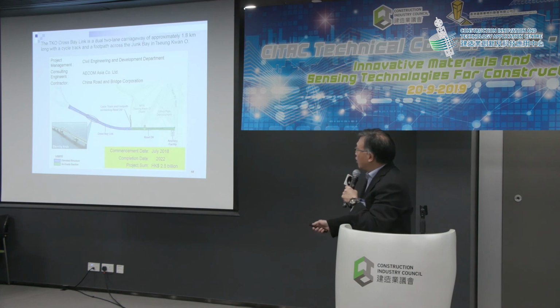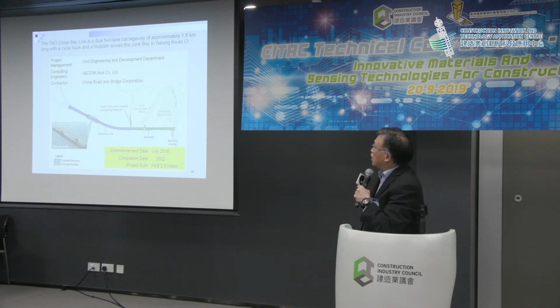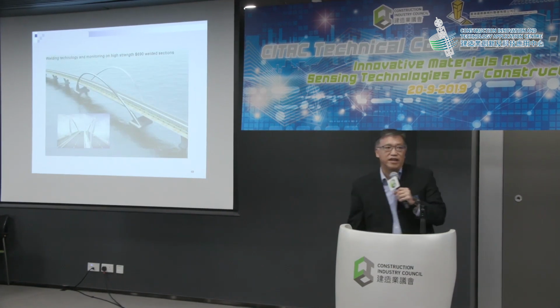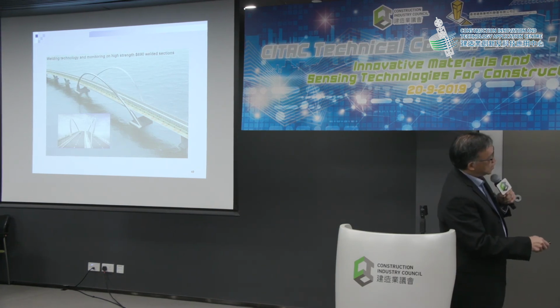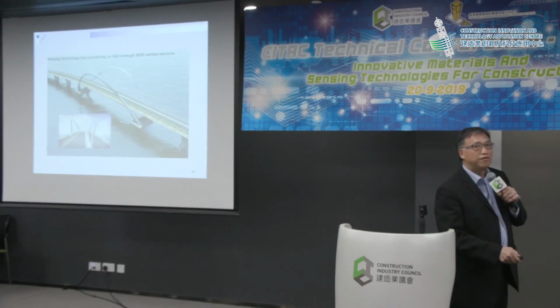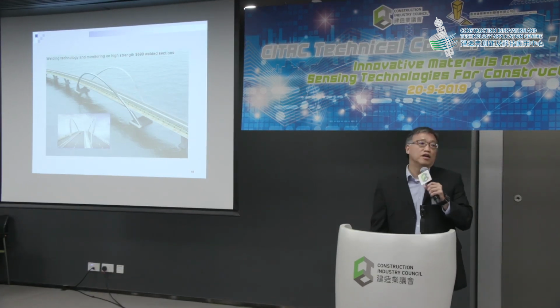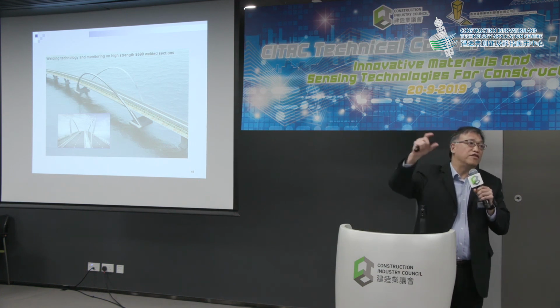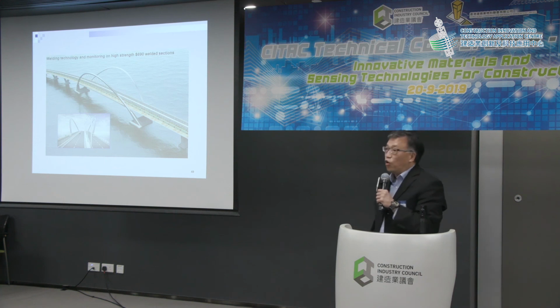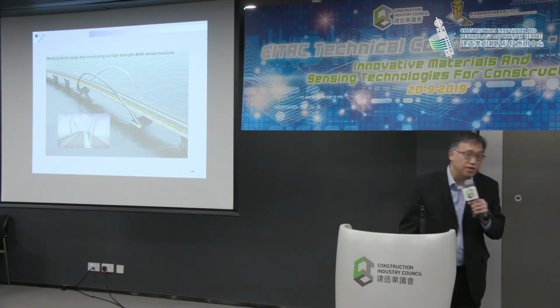So these are the images, okay? You see all this is being operated by the Civil Engineering Development Department. So this is the design, from here to here, okay? It is a steel deck with steel bridges. The arches are fabricated boxes, 3 meters by 3 meters, with a plate thickness varying from 50 to 60 mm. They are all made of 690 steel, okay?